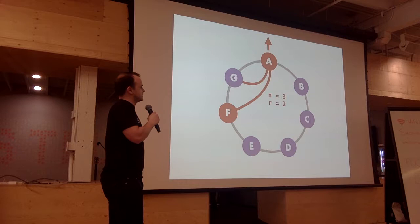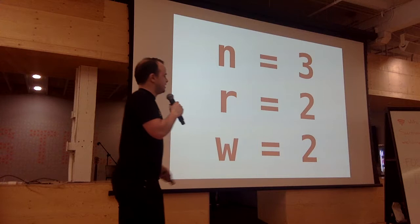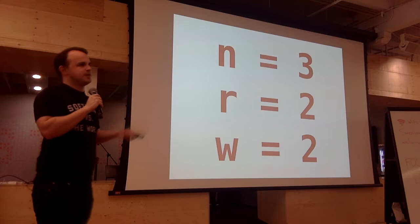The same thing happens with reads. So you can have an R factor, which is the number of nodes that need to return before your read is successful. These are the values that they pretty much recommend in the Dynamo paper. They're the ones that Dynamo uses in the run-of-the-mill case.